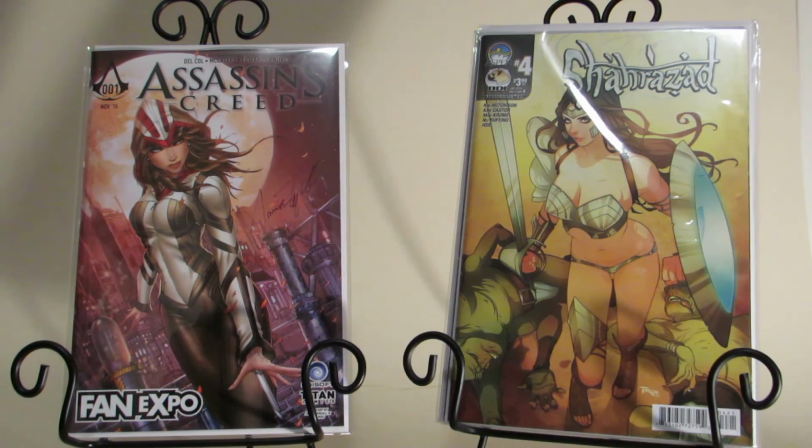Alright, Assassin's Creed. This is the Fan Expo edition that I just picked up this weekend at the Dallas convention on Saturday, and Jamie Tyndall was there, and so I brought a couple of my books that I asked him to get signed for me, and this was another one that I purchased while I was down there. And like I said, this is the Assassin's Creed #1 Fan Expo edition, and he's such a great guy, just a wonderful person. And so it was nice to see him again and talk with him a little bit.